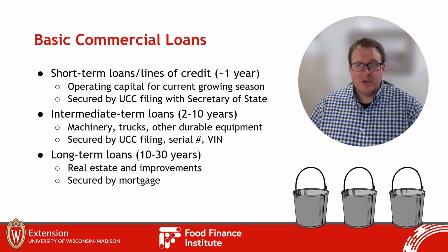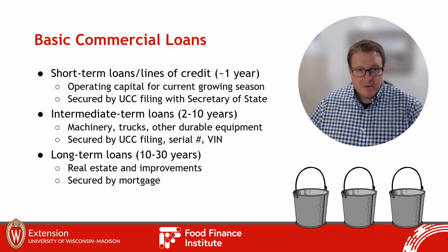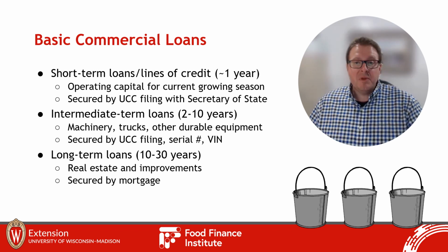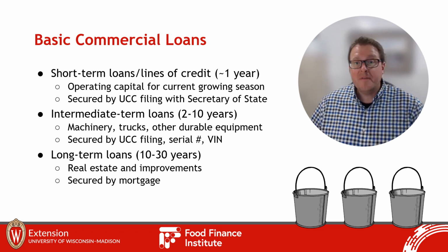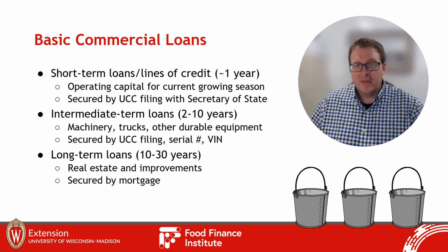Intermediate term loans are usually amortized over the course of 2 to about 10 years. These loans are very frequently used for machinery, like tractors or heavy food manufacturing equipment, trucks, other over-the-road vehicles, that kind of durable equipment. These can be secured by a UCC filing as well, but often these are bigger, more high dollar items, so they usually will have a serial number or a VIN number that can be collateralized against, with the loan written against that specific item.